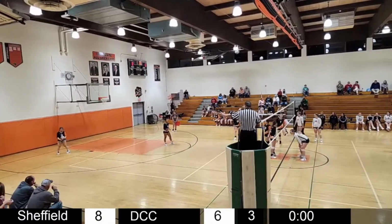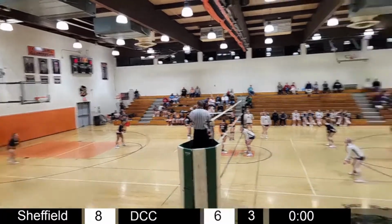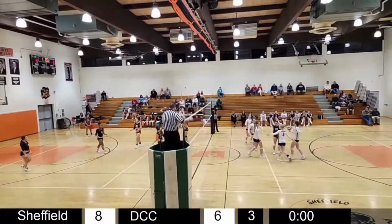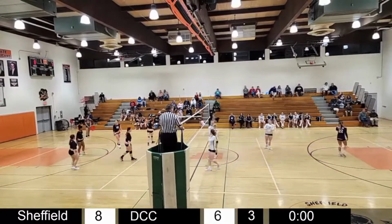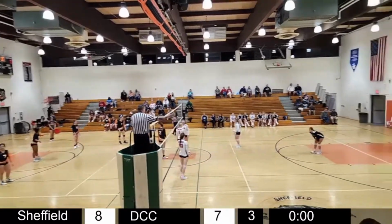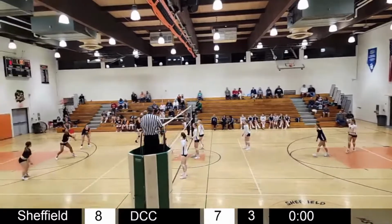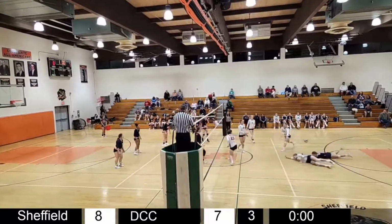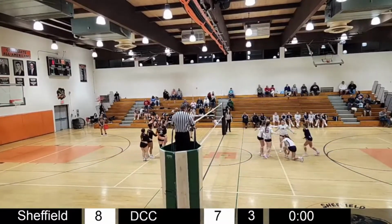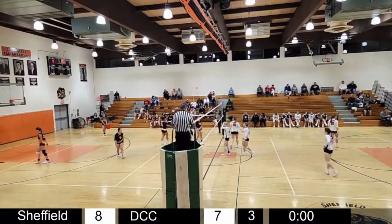Serena Antonuccio to serve here for Sheffield, leading by 2. And that one is short, and point Central, they're back within 1. It's 8-7. Stefan will set Orinko, and a beautiful tip there from Cassidy Orinko. And it's 9-7 Wolverines.